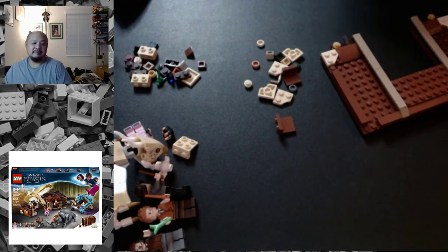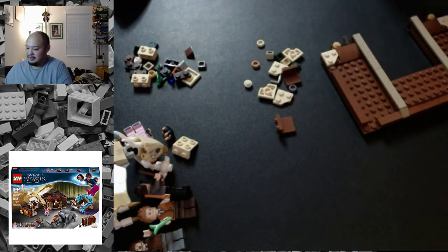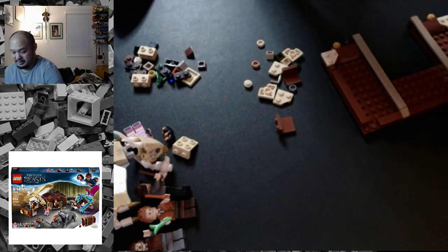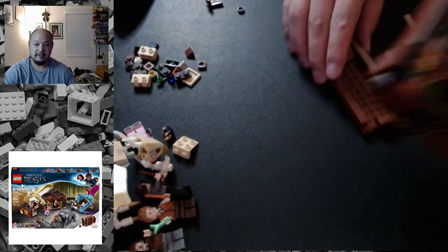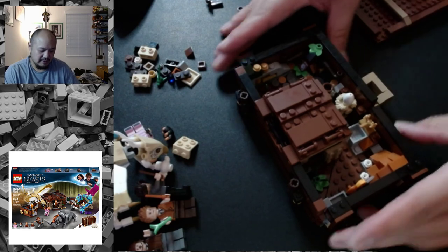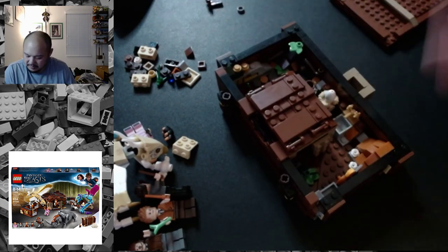Yeah, look at that. And now, oh yes, last page. Or almost last page. Last couple steps, so let us move our extras. Let us close this briefcase in the most coolest way.